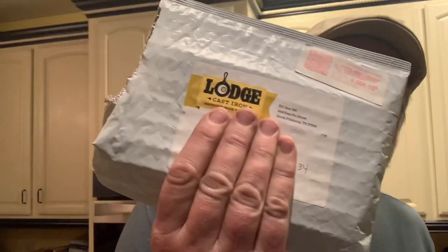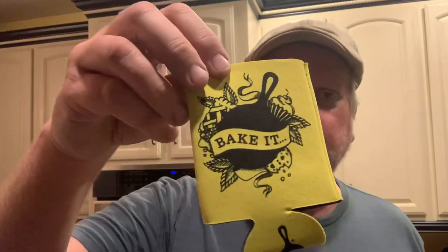When I came back in on Sunday evening, I had this package from Lodge. Why did Lodge send me something? I don't know. You'd think they'd tell me too, but they didn't tell me. Did I just show you my address? I hope I didn't. All right, let me show you what's in here. There's a postcard from South Pittsburg, Tennessee. So you think, okay, there's a postcard, but guess what's on the back? Nada, zilch, nothing. All right, but hey, guess what? I got this cool can koozie from Lodge. It says bake it. It says bake it real good. Yep, got the can koozie.